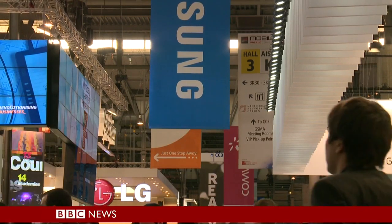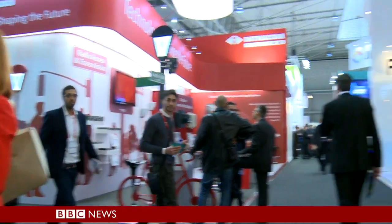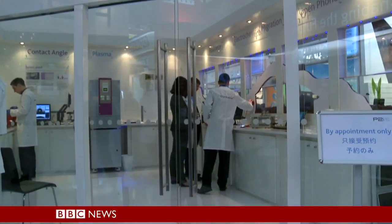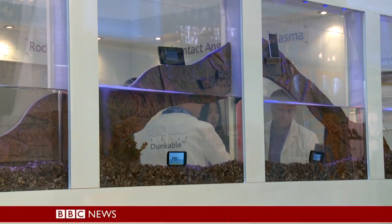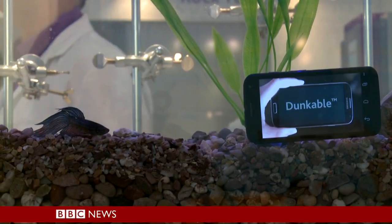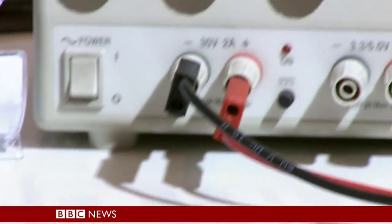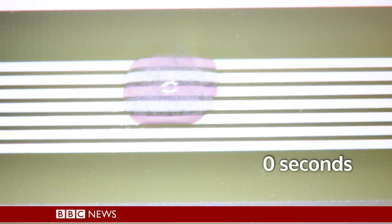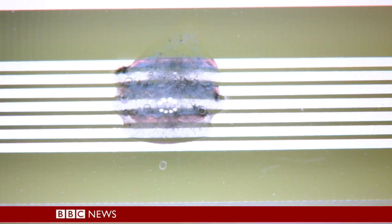The Mobile World Congress is full of exhibitors big and small, and it's amazing the sorts of things you do find when you immerse yourself in the halls. For example, here's a lab, which is itself quite immersive. Hands up whose phone has met its end after an accident like this. Well, this is why it happens. When water gets onto an electrical circuit, it causes the thing to corrode as soon as the current starts to flow. Within seconds, the circuits are ruined. But here is one solution.